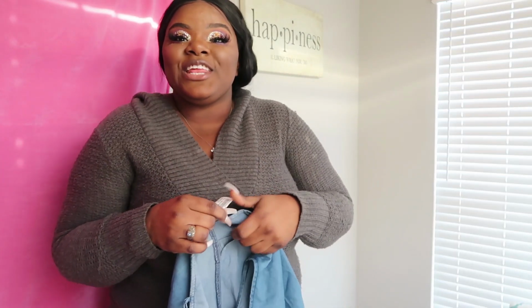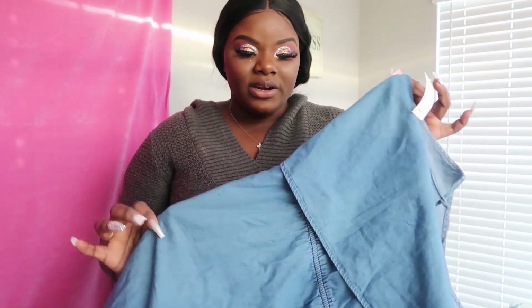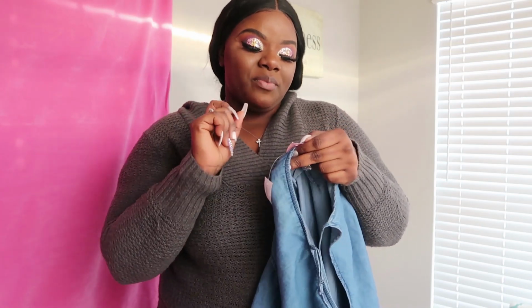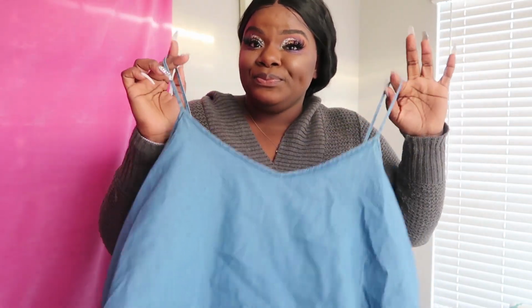Okay, so the tag does say here, it is definitely a 2X. And yes, I tried on this dress and it was just super cute, super nice for a picnic or going to the beach, or just a nice cute outfit for a dress to throw a little jacket on and some sandals for a nice summer outing. So yes, she was originally priced at $6. I got her for 60 cents.